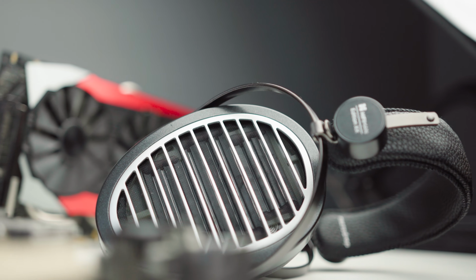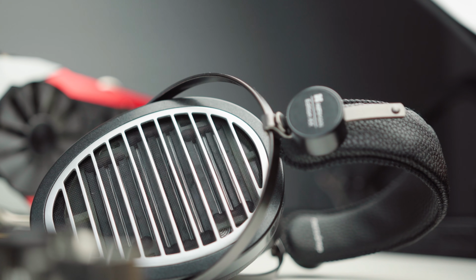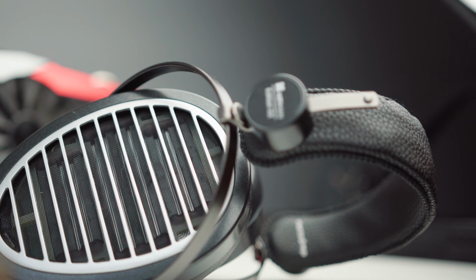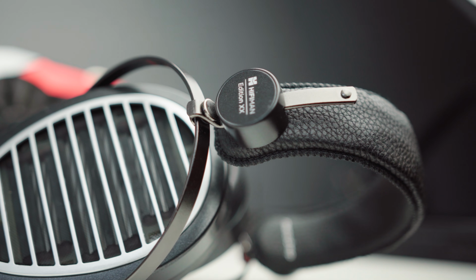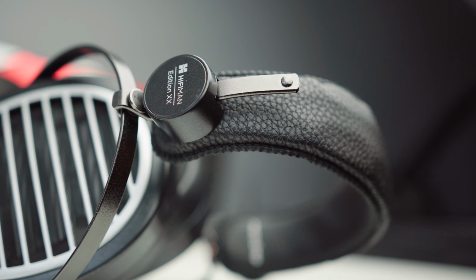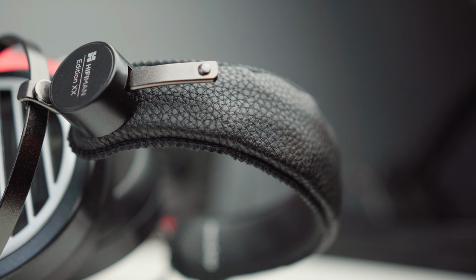And so all that's left is just the determination of what you think you would like and what represents the better value. That's an interesting argument for me, because I could say if these are the same price, the 2C is the better headphone. But a $200 difference, that's a quarter of the 2C's cost. And I don't know if the 2C is 25% better than the EditionXX. And luckily that's not my decision to make, because you're a grown-ass adult and you can do with your money what you will.